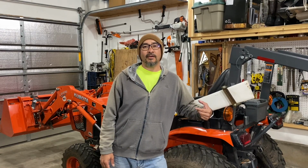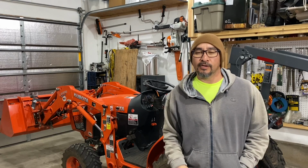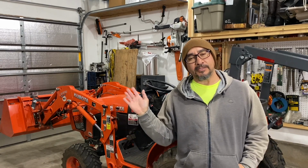But they didn't have the part in stock, so they decided to let me have the tractor back until the part showed up. Which was good too, because I couldn't stand not having a tractor. I'm real lucky that I live only 25 minutes away from the dealer, so I can drop it off and pick it up at any time. So that made a big difference.